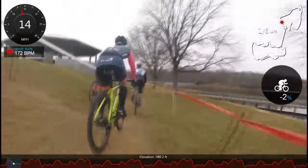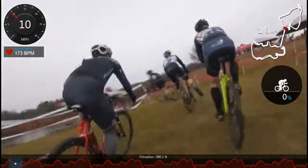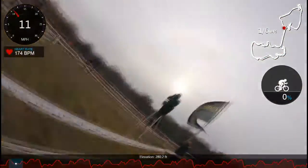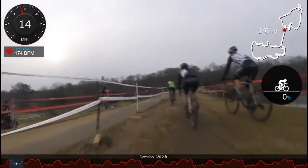After zipping down the hill, we ride across the slope and then hit the barriers to complete the top half of this new figure 8 course. Just to our left here was a major construction site as the county improves the park, so most of the course had to be redesigned for this year's race.